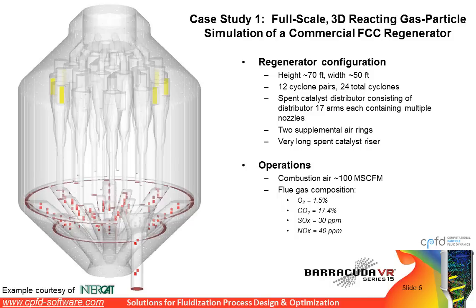This first case study is for an FCC regenerator located at a California refinery. It's a fairly large vessel, about 70 feet tall, 50 feet in diameter, with 24 cyclones in 12 pairs, primary and secondary. This is a rather unique regenerator in that it has what they call a Christmas tree distributor, a multiple arm spent catalyst distributor that distributes the spent cat through the bed.